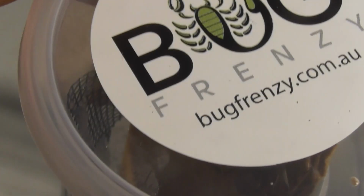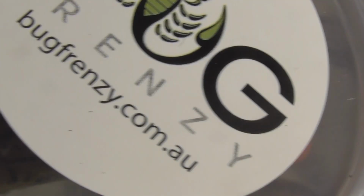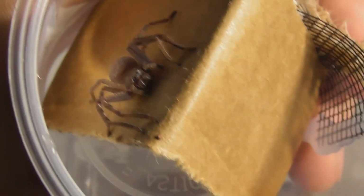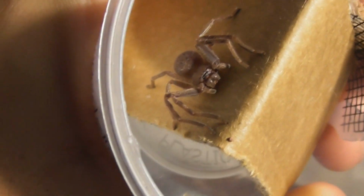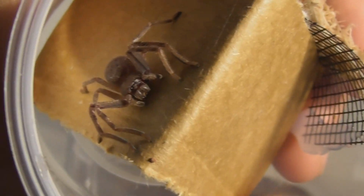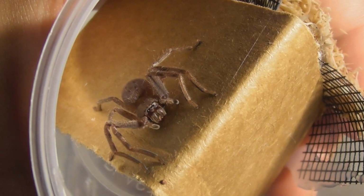None of them are especially big. Most of them are actually quite small, but some of them at least will get very large in the probably not so distant future, because huntsmen are pretty fast growers. Here is a juvenile of a species called Isopedella saundersi, and not exactly the most impressive spider at the moment. I'm sorry, I can see you crying there. But I've got an older individual here, and they're very cool spiders, so wait till you see that.